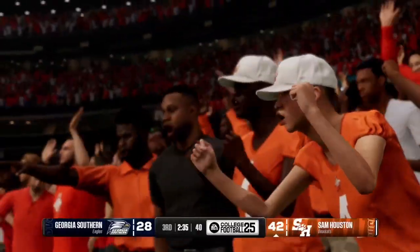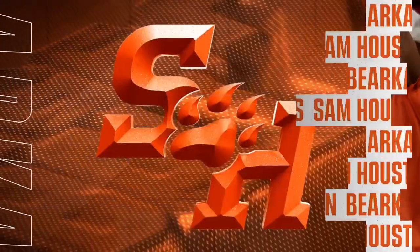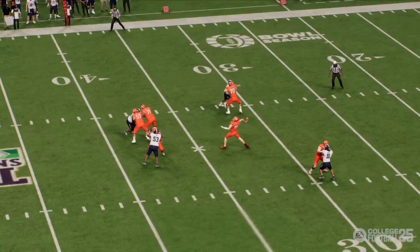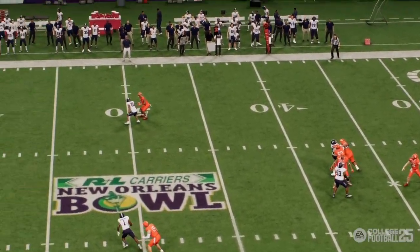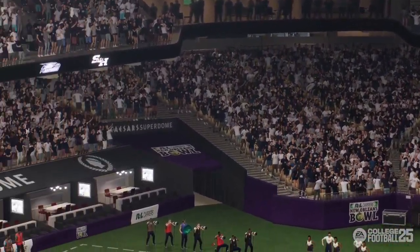It's a go route. Like that receiver's streaking straight down the outside of the field, and my job as a quarterback is to put that ball up in the air, keep it away from the safety. He does just that. Receiver comes down with the catch. Nice pitch, nice catch, touchdown.